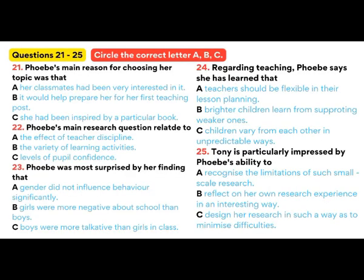Now it turns to part three. Part three. You will hear a woman called Phoebe, who is training to be a teacher, talking to her tutor called Tony about research she has done in a school. First, you have some time to look at questions 21 to 25.